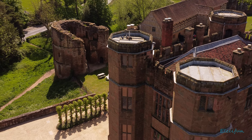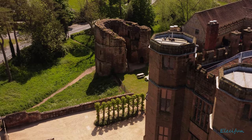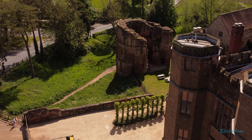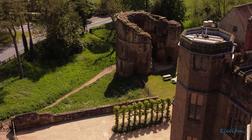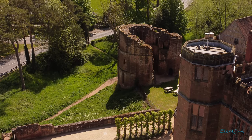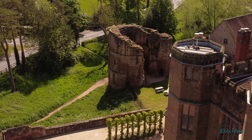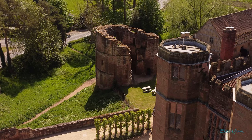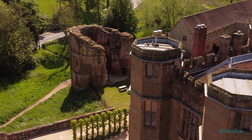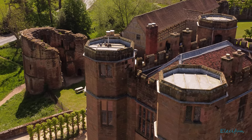Lovely how they kept so much of the old brickwork. This is Kenilworth Castle anyway. Like I say, I'm not actually going to go over the castle itself. I prefer to do it on a day that's not so busy, as it's a weekend. It's going to be pretty busy in there, I expect. That doesn't stop us from having a little look around anyway.